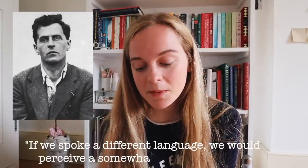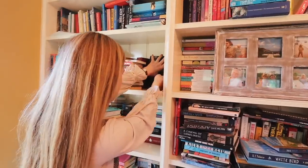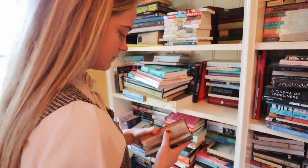I believe that there is nothing more powerful than language. The great semantic philosopher Ludwig Wittgenstein, who incidentally is actually my favourite philosopher, said, "If we spoke a different language, we would perceive a somewhat different world." The language that we have, the language that we use, the way that we understand the words that we use, affects the way that we see the world.